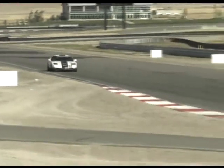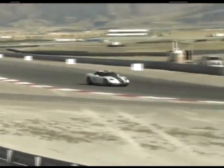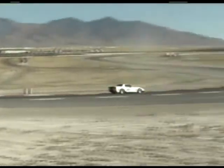But you can see these cars coming around, and they're all trying to notch the best lap time. And in this session, they may not have done it. And we look at the results from the whole day.